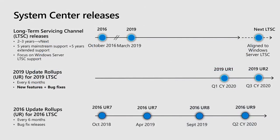In terms of System Center releases, we have had System Center 2016 and 2019. The 2019 release was made in March earlier this year. Now, we clearly understand how important it is for you to get continuous support as you run your critical businesses and your data centers on these products.